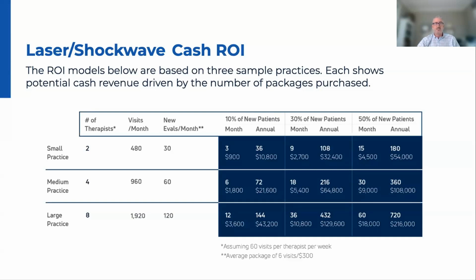And so the way to look at this is broken into three size practices. So you can think about what's more appropriate for you, two treaters versus four versus eight. If you want to think about it in terms of total visits per month, you can do that looking at that second column, or you can base it on number of evals you get. So you can sort of frame where you would fit in that.